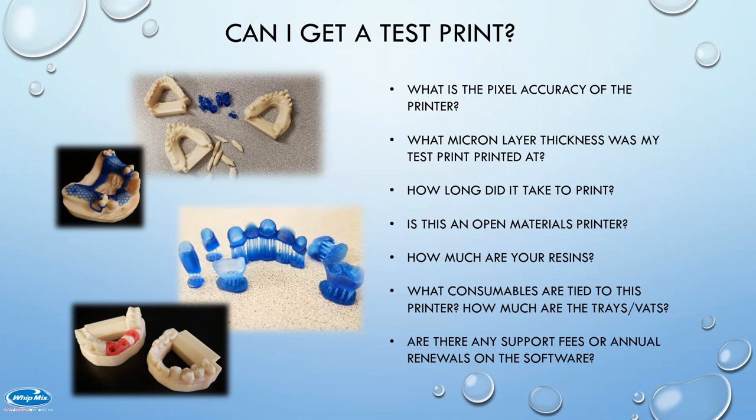Is this an open materials printer? If it's closed, you want to know what resins they have. How much are those resins? What consumables are tied to this printer, and how much are they? As an example, with the Nextent and the Calzer printer, those trays are actually right around $1,000 a pop. So you want to make sure you ask these questions so that you can see what those future expenses are going to be outside of the cost of the capital equipment.